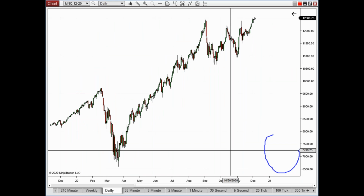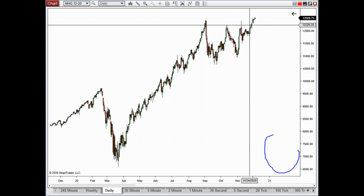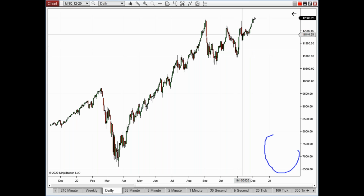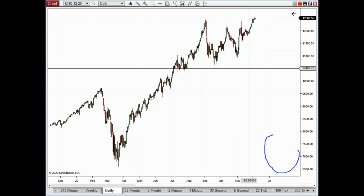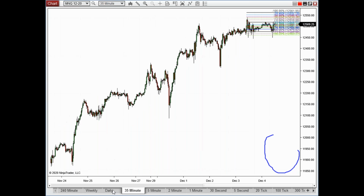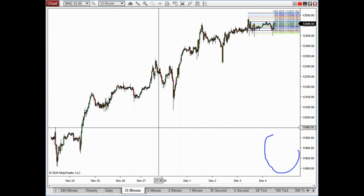So here's our daily chart on the NASDAQ. This is just the micro NASDAQ. As you can see, we have this baby check mark. It had that really extreme move up, and then it went into a period of congestion where things were kind of a mess for about two weeks or so. We started breaking out of this right around Thanksgiving.